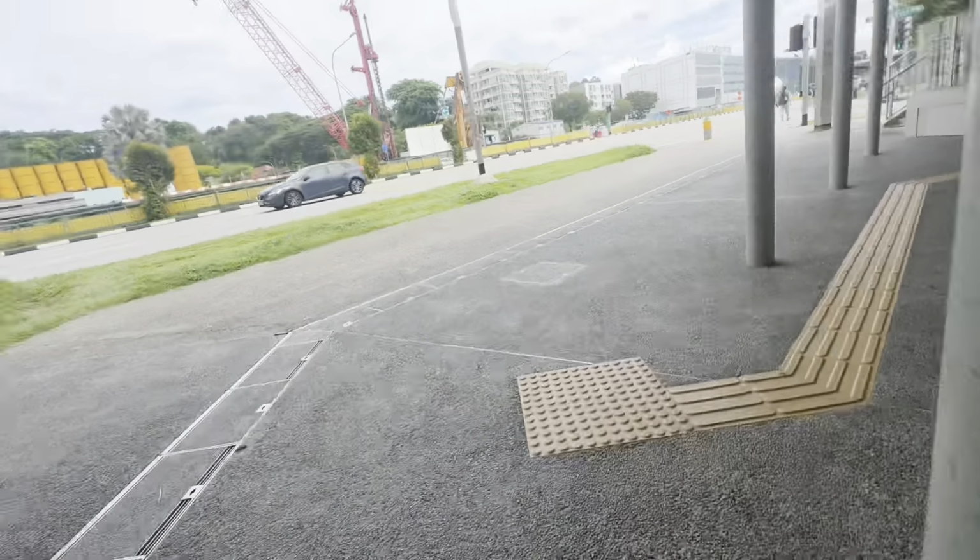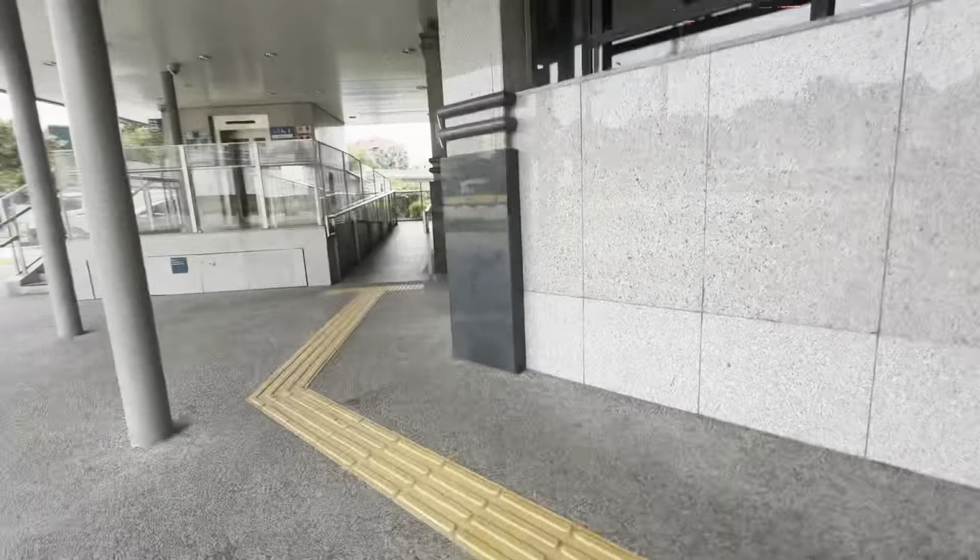Steps as well. See. Five down. Yeah. And then six. There. Okay. Now let's go to the lift. Lift.